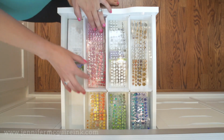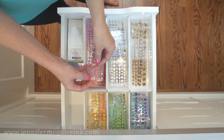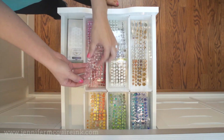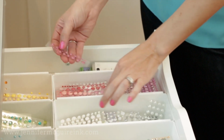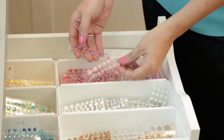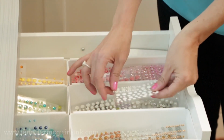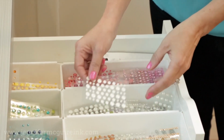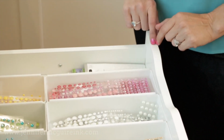I really like to add enamel dots and gems to my projects. However, sometimes they come in a package where there's multiple colors. So what I found best to do is to cut them into strips so that you can store all the pinks and reds together, all the yellows and oranges together, and then you can find whatever matches your project best. This has been a huge time saver for me, and I find that I use them much more often.